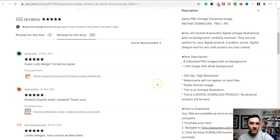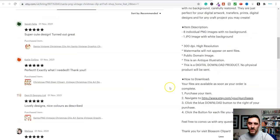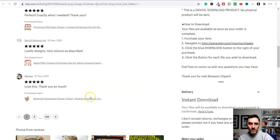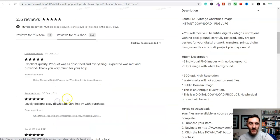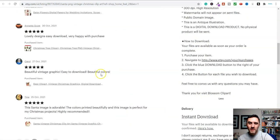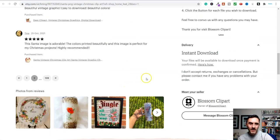So you can find shops on Etsy in a similar category or a similar niche, and you can go and have a look at their listings. You can see what they're selling, how they're selling it, how much they're selling it for, and you can basically start to get some different ideas for this.